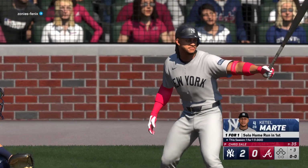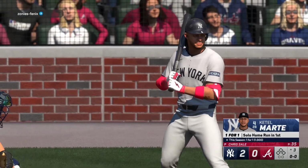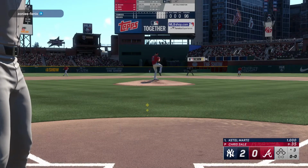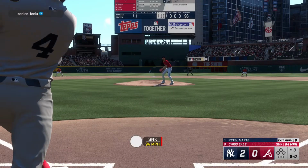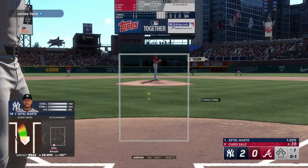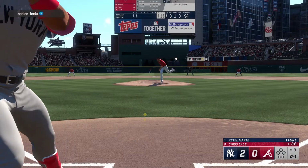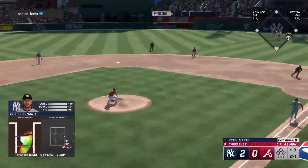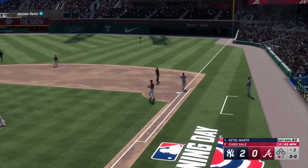Back here in Atlanta, top half of the 3rd inning. Here's the Yankees leadoff hitter, Ketel Marte. Sale back to work. Sale delivers. Martinez. One up, one down.